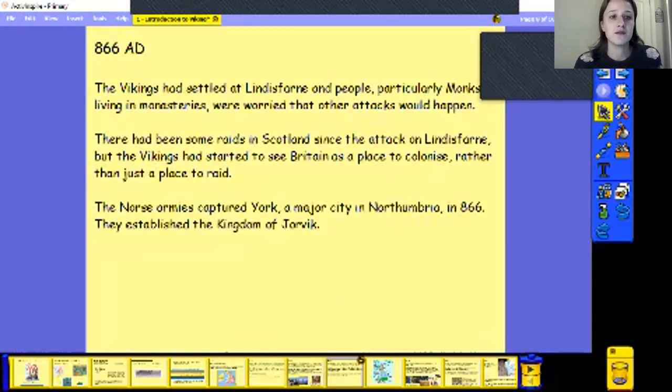So moving on to 866 AD. So the Vikings at this point had settled at Lindisfarne, and people, particularly monks living in monasteries, were really worried that other attacks would happen. So far, we hadn't had any more in England. The Vikings had stayed where they were, but they had started to attack Scotland, which isn't too far away from Northumbria.